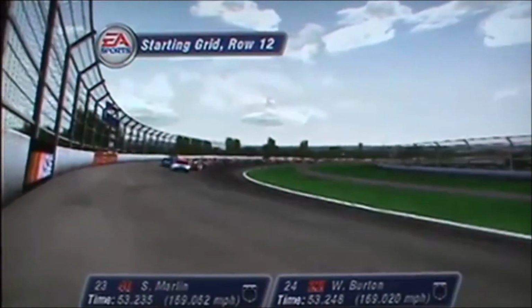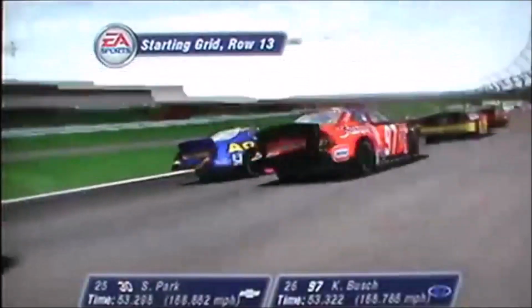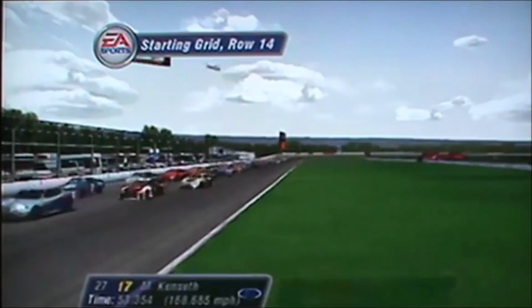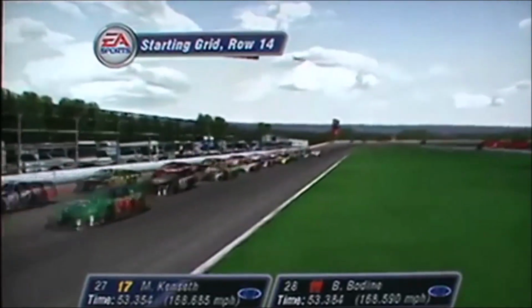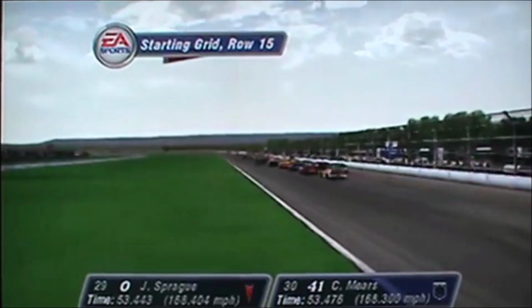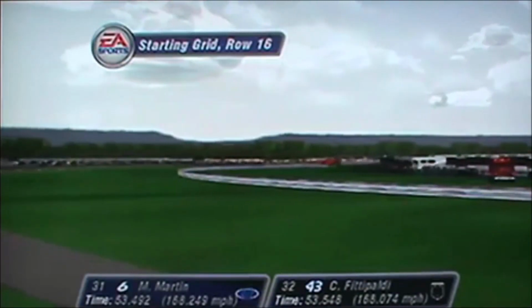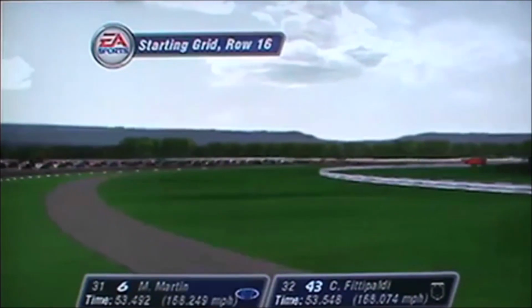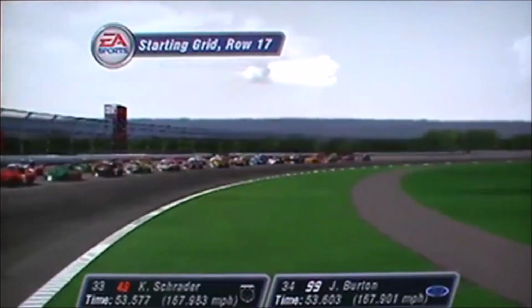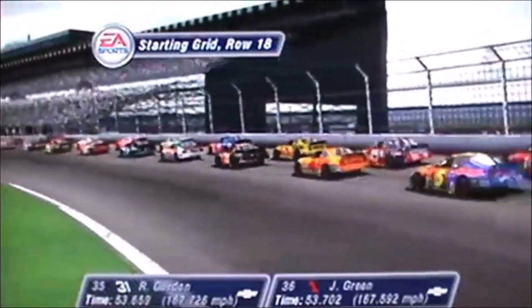In row 12 are the Sterling Marlin Dodge and the Caterpillar Dodge. Row 13 finds the America Online Chevrolet and the Rubbermaid Sharpie Ford. The 14th row has the DeWalt Power Tools Ford and the Hooters Ford. In row 15 are the Net Zero Pontiac and the 41 car. Starting the race from row 16 are the Pfizer Ford and the Cheerios Dodge. Row 17 has the BAM Racing Dodge and the Citgo Ford. Starting in row 18 will be the 31 car and the Pennzoil Chevrolet.